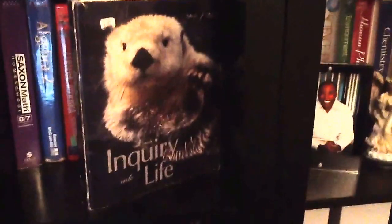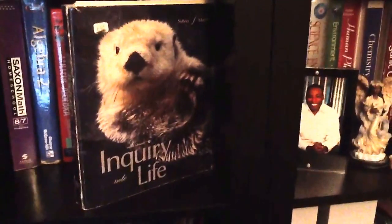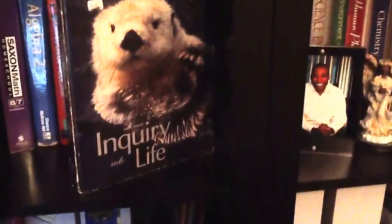This is a textbook that went with a Hippocampus biology course. So basically, when you go to those websites and decide to use any of those online video-based curriculums, they'll have in the notes what textbook correlates with it. And you can have the kids read and then watch the videos for deeper understanding.